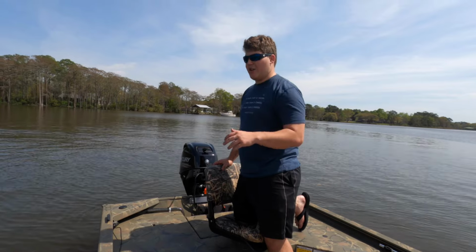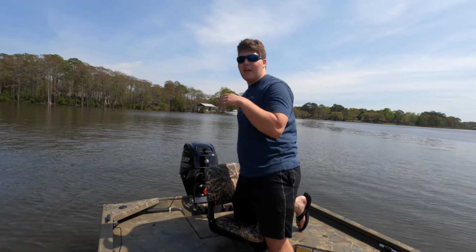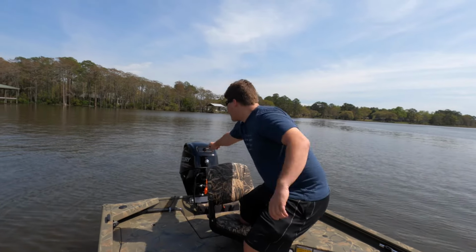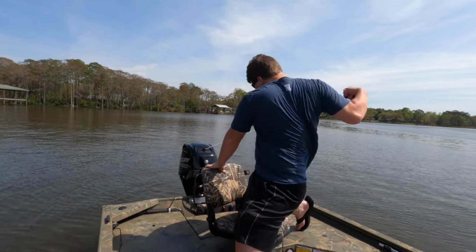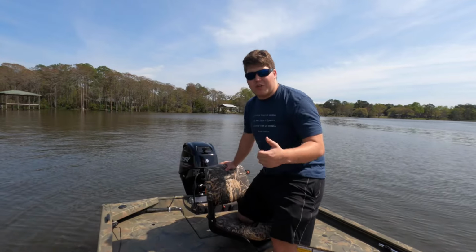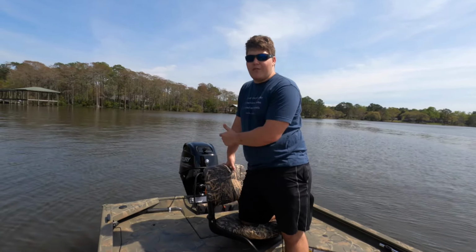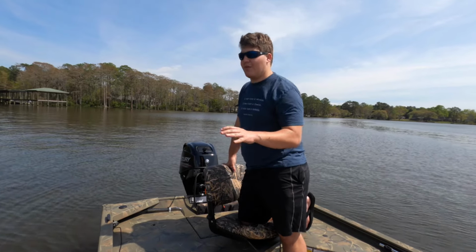Half a second, it's ready to go. Now, in case your electric start doesn't work, you do have a pull start option right here. We'll give that a try. Two tugs of the cord, started right up. Definitely a little bit more force taken for this 25 compared to the 25 or the 15 that I did have.